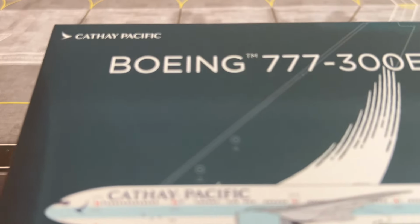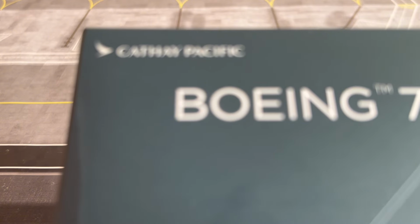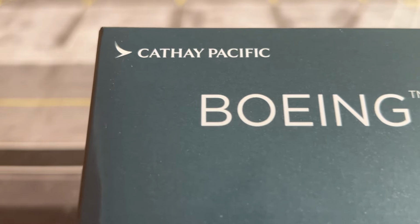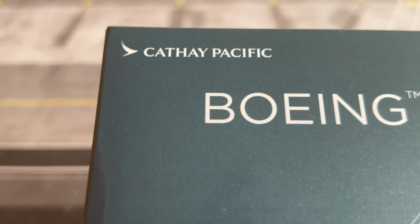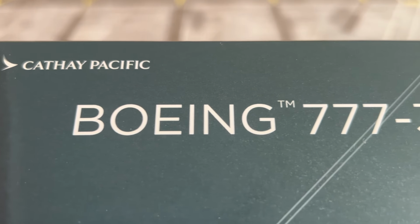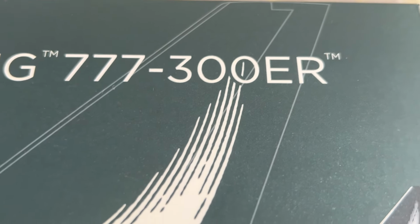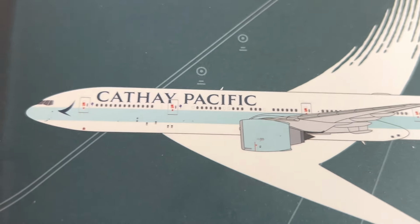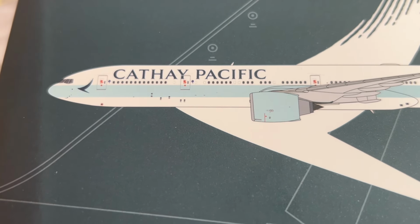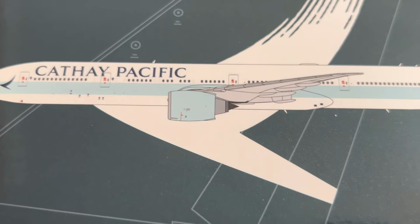This model was featured in the mega unboxing of 18 model aircraft. If you missed out on that, go ahead and check it out, top right corner right about now. In the top left corner we have the Cathay Pacific logo, and spanning across the box we have the Boeing 777-300ER text. Very nice. Here we have the 2D rendering of the aircraft, looking fantastic with the enlarged Cathay Pacific title. I think this makes the aircraft look a lot better.